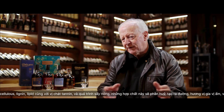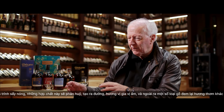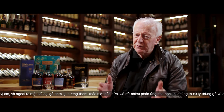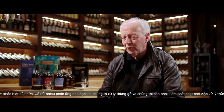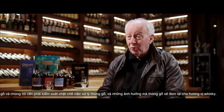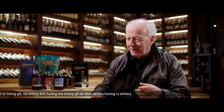decomposition. So the celluloses will give you a variety of sugars. And the decomposition of the tannins and the lignins and the lipids give you spicy type notes. And in between we have things like whisky lactones, which give you these unique coconut notes. So there is so much in the chemistry of what's happening in the preparation of the casks. We actually can take some control of how we manage the cask, how we present the cask to the whisky, and how the whisky will interact with the cask.